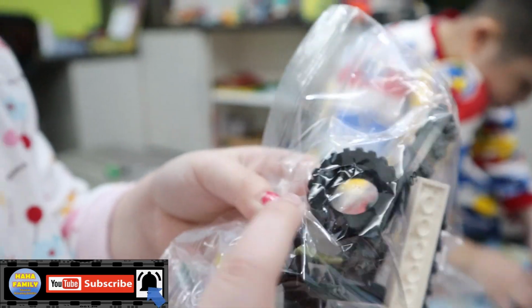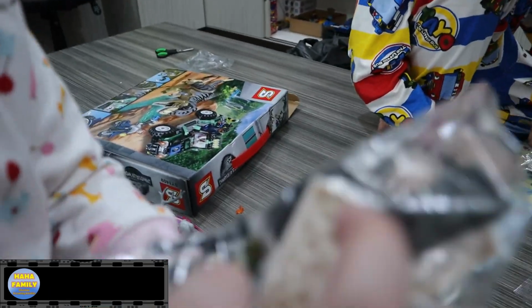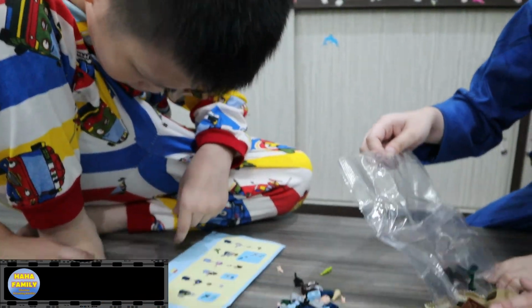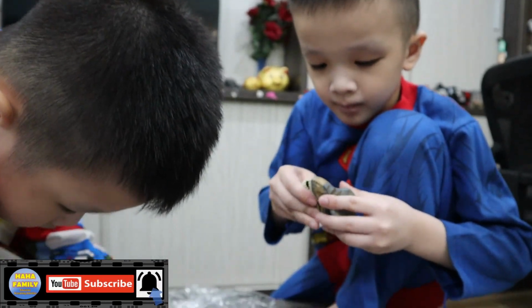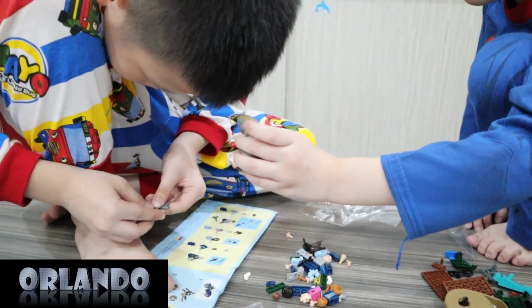Let's pick up all the characters. Look at. Just put the baby. Yeah, this is one of the characters. Look at the baby one. T-Rex. Oh yeah, you can build the T-Rex. Build the T-Rex. See? Wow. Also this. What is that? The T-Rex. Oh my! Look how wide his mouth can open.